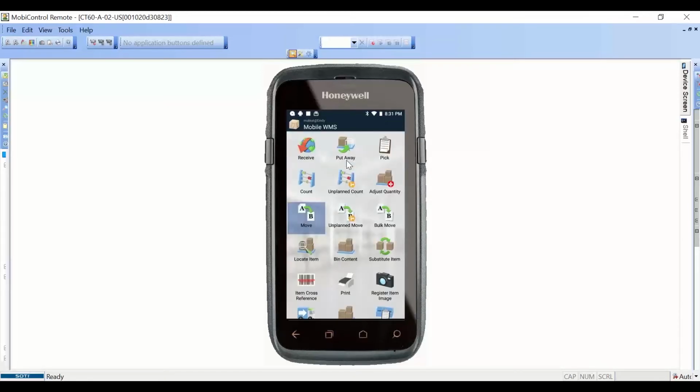So again, unplanned move looks almost exactly the same. It's just obviously not going to have that pre-planned order. I'm just going to scan a bin, an item, write in that quantity that I'm moving, and then go through the rest of the process.